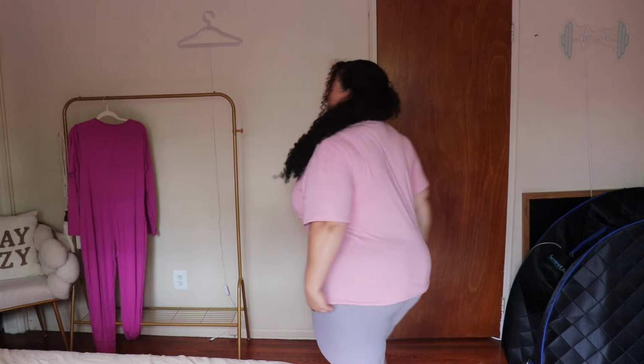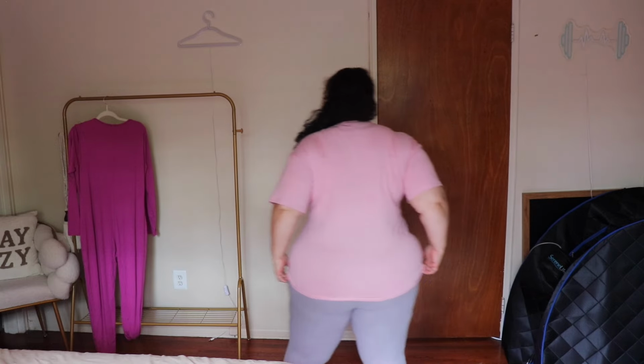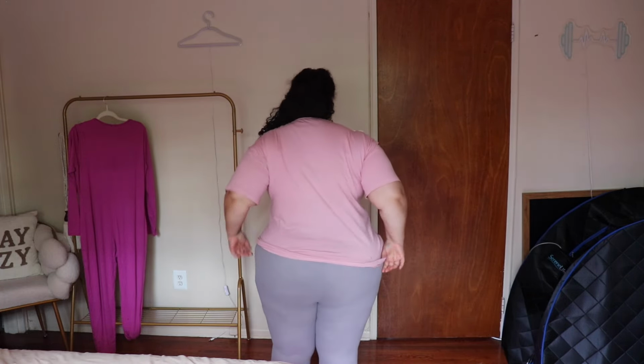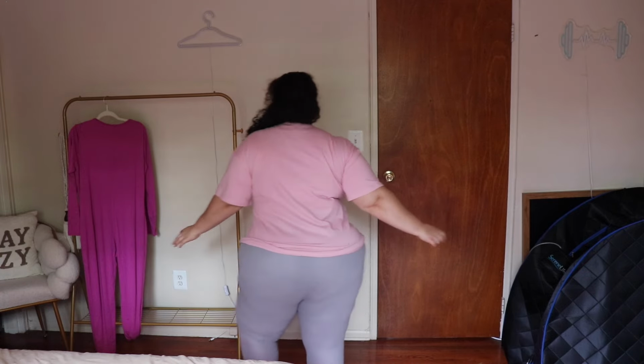The pants are wonderful. They're giving me Skims vibes. But the butt part in the back, I could barely get it over my butt. But because it's pajamas, I don't care. I'll just have the shirt over it. So as you see here, I can't get it up the butt. But only a little bit. So maybe if I lose weight in my butt, it'll fit properly. But still, because it's pajamas, I'm okay with that.